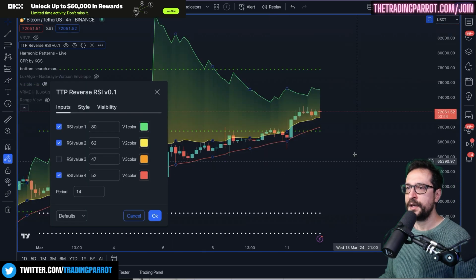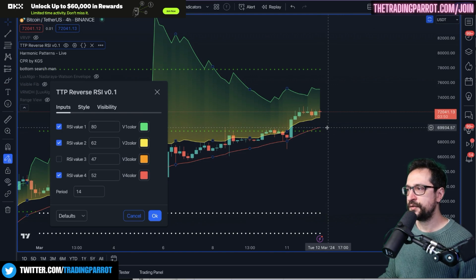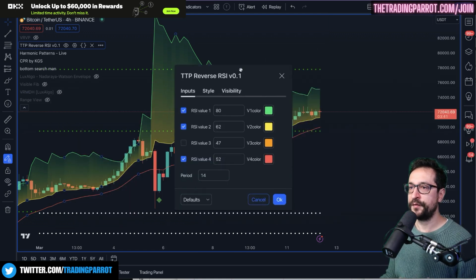Now if we focus on the price, the red is the RSI 52, which is located at 70k. If we come and visit 70k, that will make a lot of sense from the point of view of CPR.